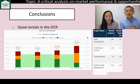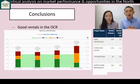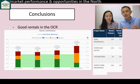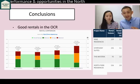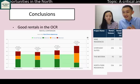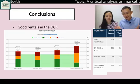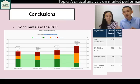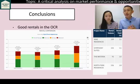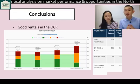Another point is the surprisingly good rentals for the OCR. While obviously North Park performs well at $3.60 per square feet per month, the other 3 condos actually don't perform that badly in terms of percentage rental yield. North Park, because it's more expensive, averages out to slightly under 3%, 2.8%, but the rest of them can yield above 3%. Another number that we want to look at is the rental volume.